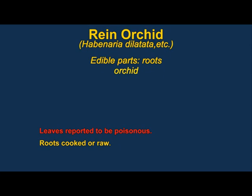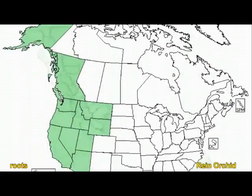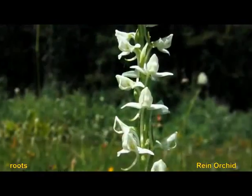Rain orchids have edible roots. The leaves are poisonous though. The roots are said to taste something like potatoes. The flowers are very fragrant.